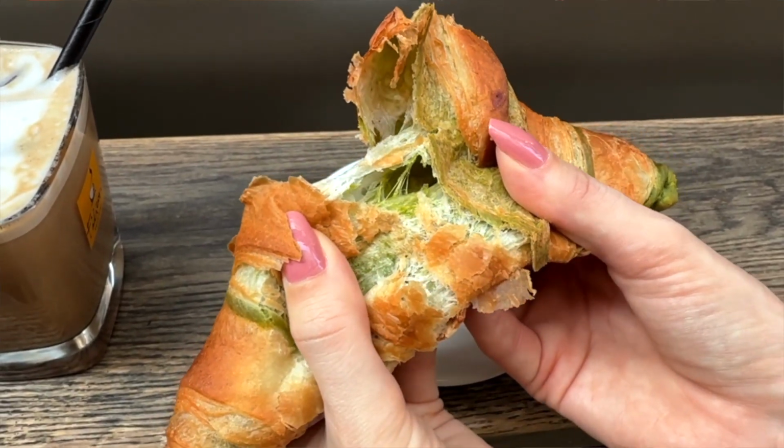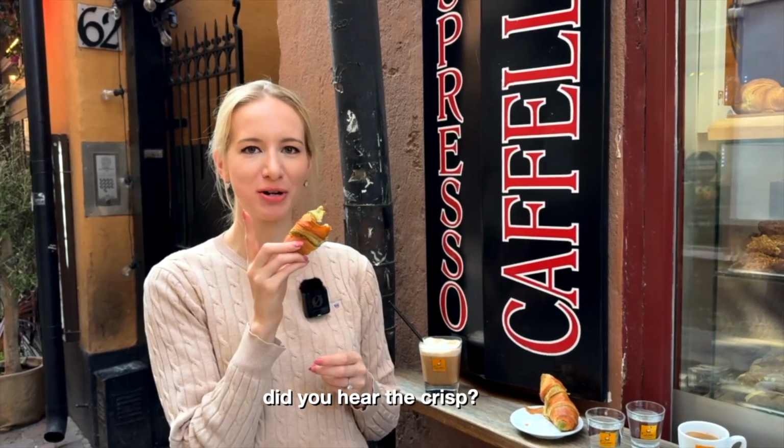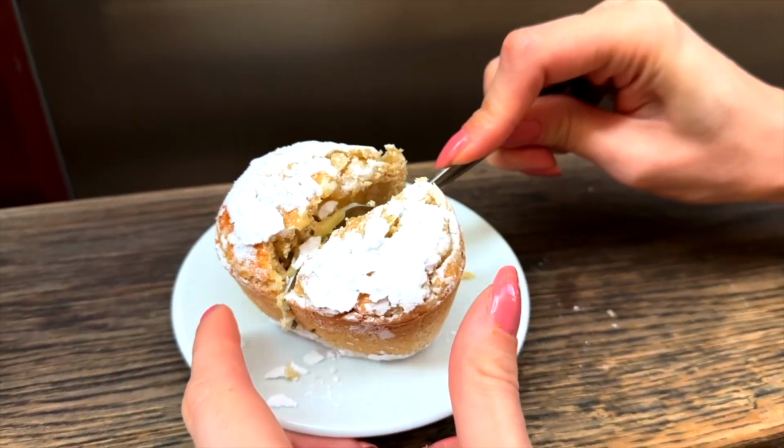It looks really promising. Wow, I should come here more often. If I close my eyes, I can pretend like I'm in Italy.